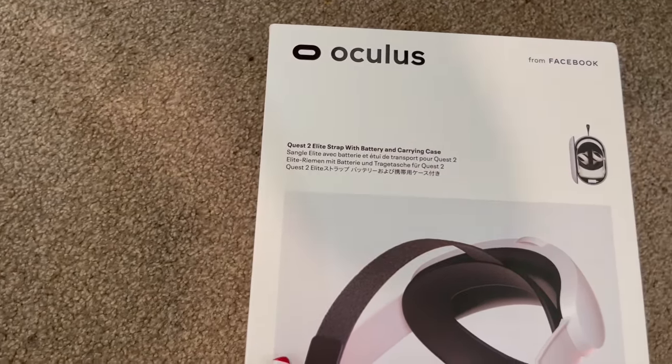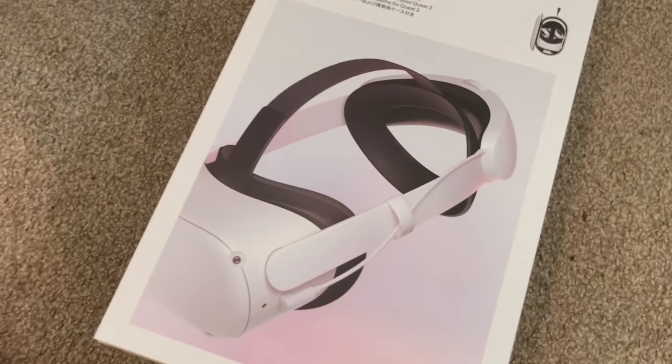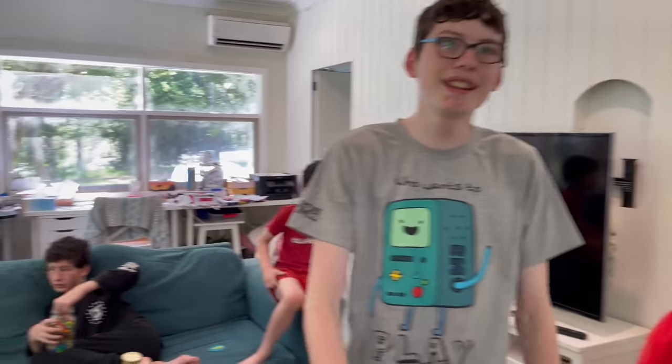Strap with battery and carry case. I don't think that's the actual thing. I think that's got just the strap. A strap. Yeah. No, I think Mum bought the battery. I accidentally bought the strap. Well, Mum's gonna have to get him the thing, then. Yeah, I'm gonna need the thing.